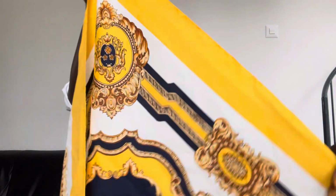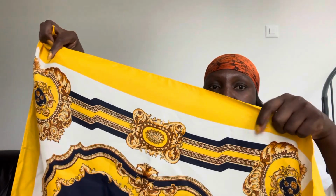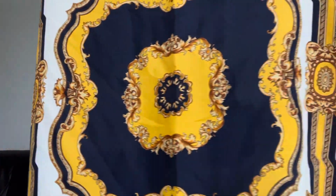This one, I love the color because it's bright yellow and dark navy blue and some cream. It's not white, but cream. And I love the design of it. The design of it is giving me Versace vibes. And the last one that I'm wearing on my head has this orange brownish color, as you can see.